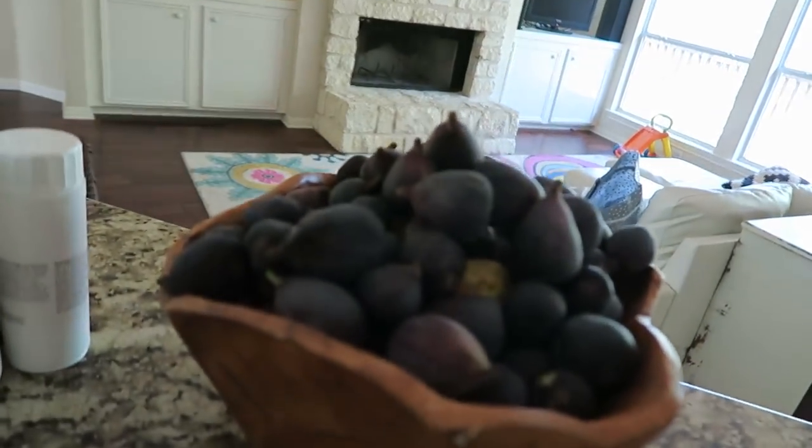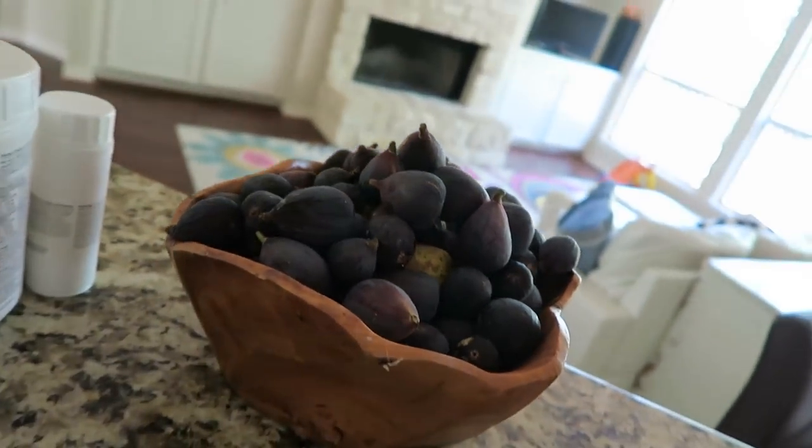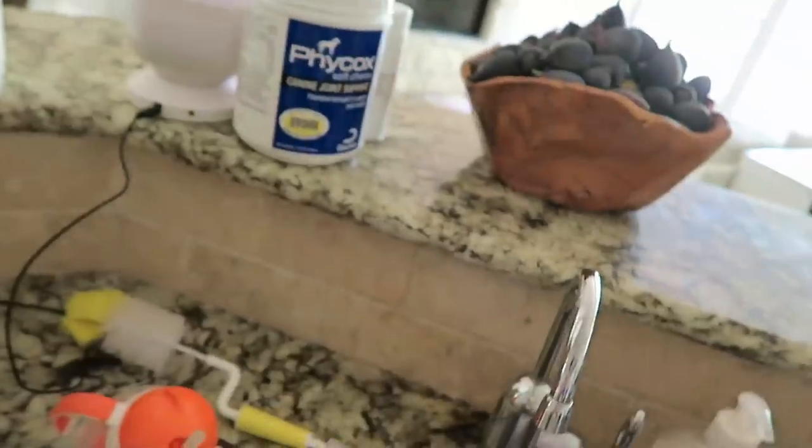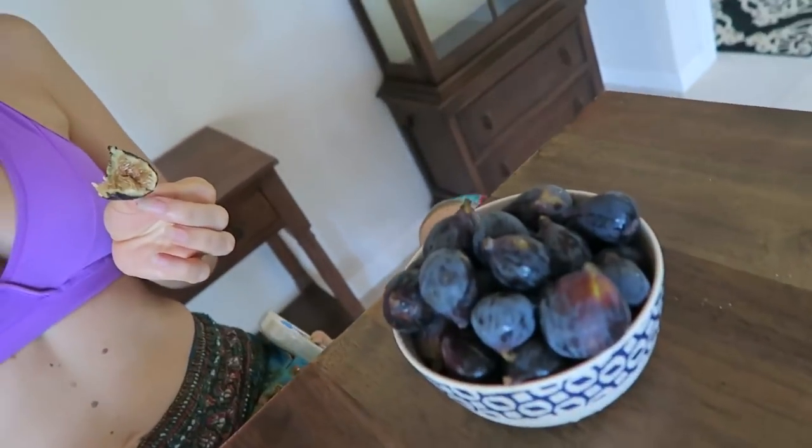Yeah, oh, and I will eat a ton of figs right now. Not all of this. This is the spares underneath this, but I ate a lot of figs. And here is my meal.